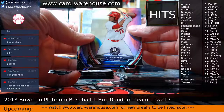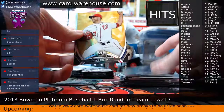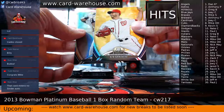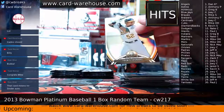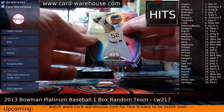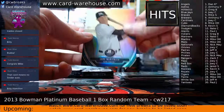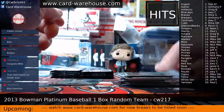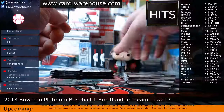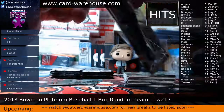Oscar Taveras, Cardinals. DJ Davis, Blue Jays. Gio Gonzalez, gold for the Nationals. Cespedes for the Athletics. And Jake Marisnick for the Marlins, not numbered to 10. The Billy Hamilton?